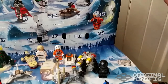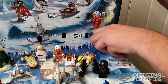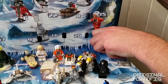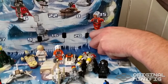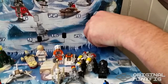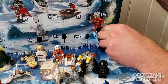Today is the last day of the opening of the Advent calendar, Star Wars 2014, LEGO that is. Do you have your calendar? If so, what do you think? If you don't, you've just been watching me and the other guys and girls on YouTube who are doing this, then you should let me know what you think of it.